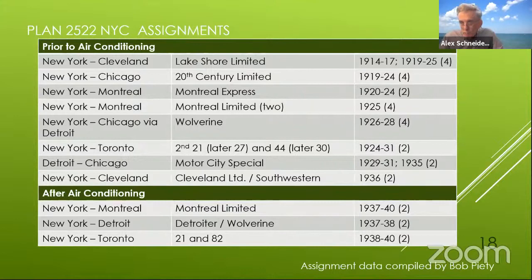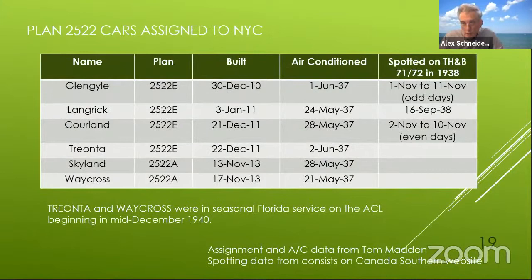And the last documented instances were around the New York to Toronto trains, where they were seen on a number of occasions in consist lists that can be obtained on the Canada Southern website. In the late 1930s and early 1940s, the NYC would have needed four cars, assuming one in each of the consists, and four cars of 2522E and two 2522As that weren't so extensively modified were assigned during this period.